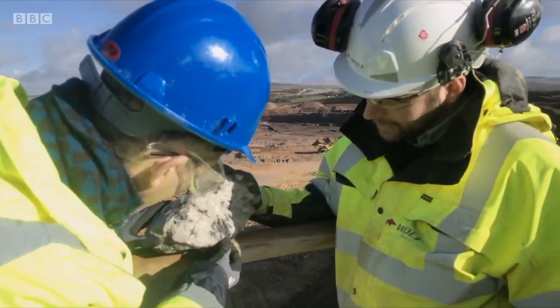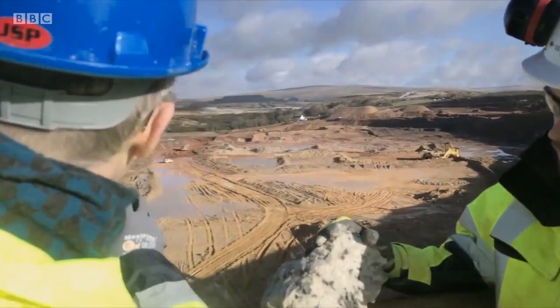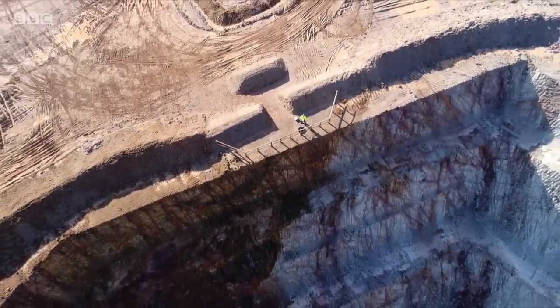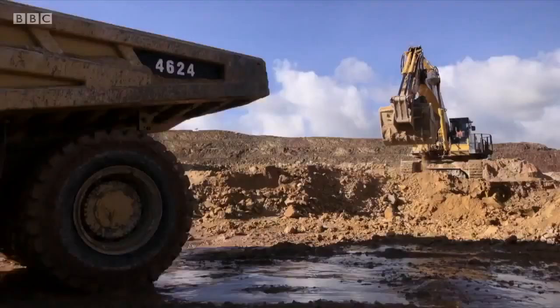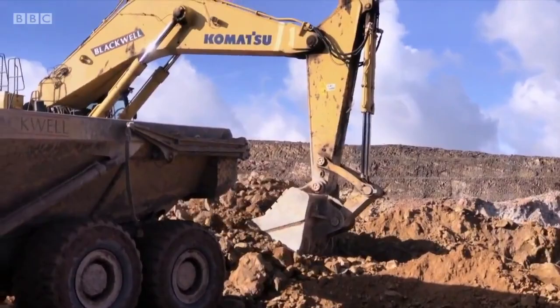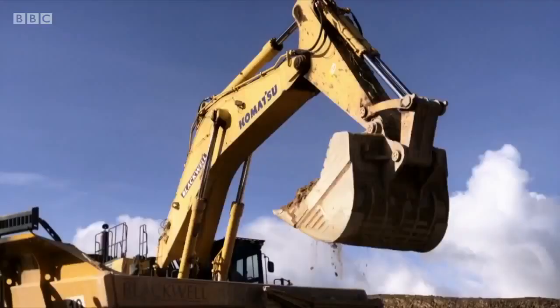And how rare is it to find quartz in this kind of vein-like structure with wolframite in it in the world? It's relatively rare to find it in this kind of quantity. This is a pretty big mine by world standards, certainly one of the biggest deposits in the world. This is by far the largest concentration of it in the British Isles. These huge diggers shift over 10,000 tons of ore a day. There's enough tungsten here to secure supply for at least a decade.